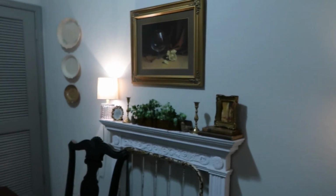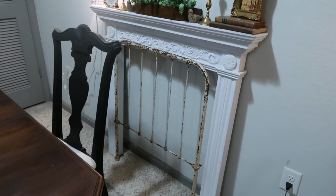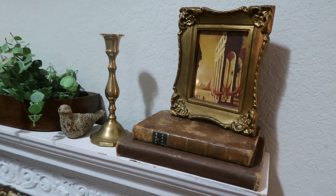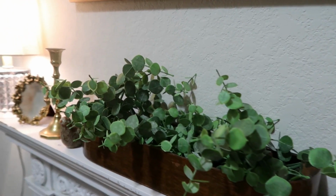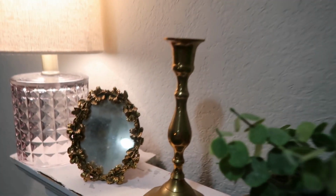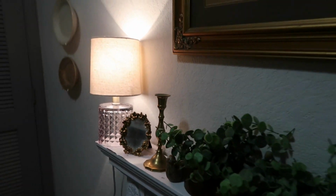And then over here, I have this old mantle that my mom had in her home, and now I have it. And then I like to just decorate it for different seasons. Right now I know it's fall, but I really just love the gold accents and the wood tones and all that. So I decided to keep it just kind of simple in that way. I love that little mirror. I got it at an antique store for like $4.